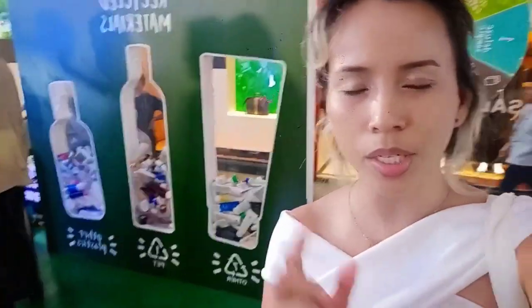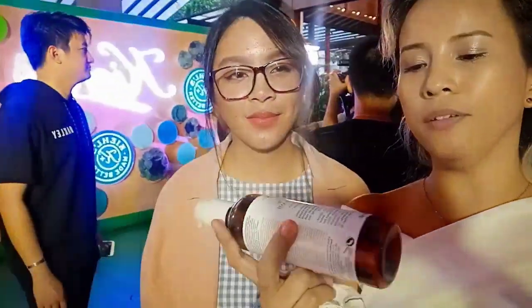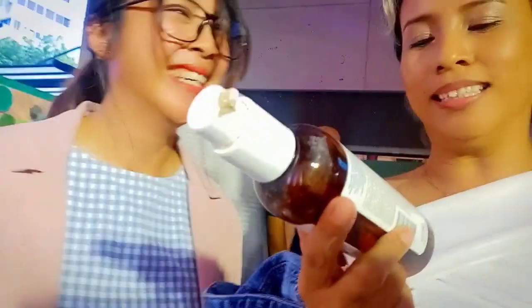And then the labels, you will see, like I showed you earlier, to know what kind of bottle or recyclable material they are. I will show you. Hi, Scotty! Again. So like I said earlier, they recycle any brand. And you can just bring it there on the Sundays. And then you can find what kind of recyclable material is there by looking at the labels at the back. Check the label.